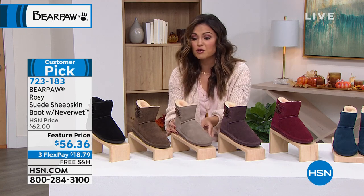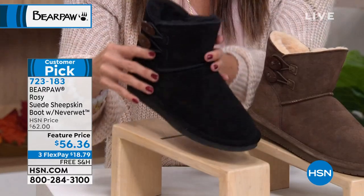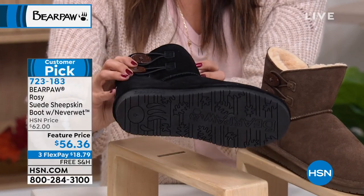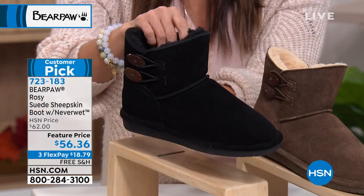So look at all of the colors that we have for you. This is the black on the end. All of it is black. I love that. Even the wool blend lining, the sole is black. You've got the great buttons there, which are functional, but you really don't need them. You're just going to slip your feet right inside. So this is the black.